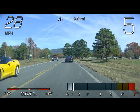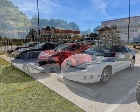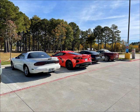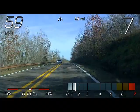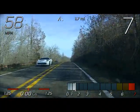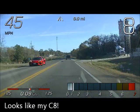Aside from the beautiful scenery, even though it was late in the fall, this section is my favorite, the cool cars of the day. I saw more Corvettes than anything. Next up were Porsches, primarily the Boxer, and then finally, a Lamborghini Aventador.